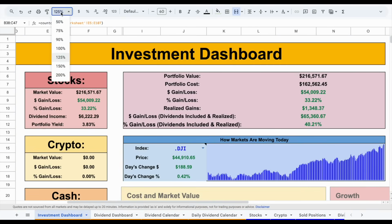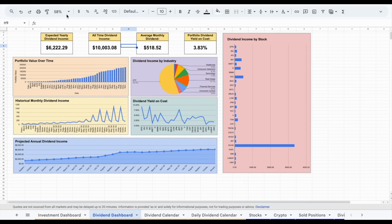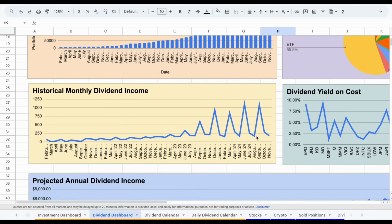Let's go ahead and zoom out and look at what everybody wants to see. And that's going to be my dividend dashboard and how much I made in dividend income in the month of November. So let's go ahead and jump over to it and start breaking this down. If we go ahead and start to zoom in quite a bit, let's look at it right here. We can see November was one of my lower months.